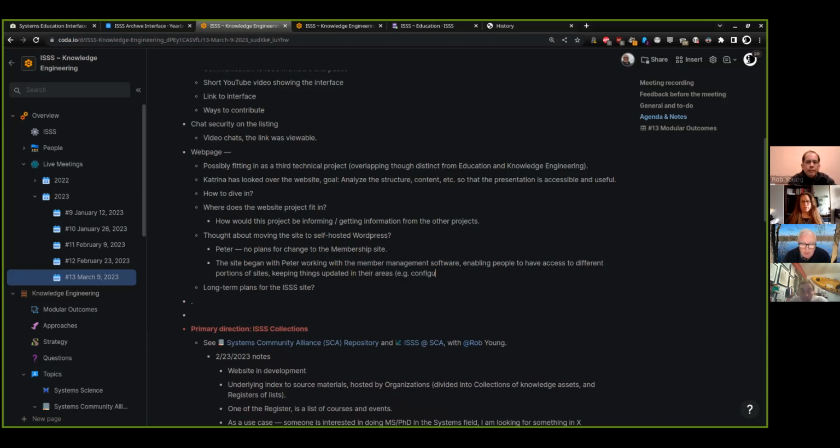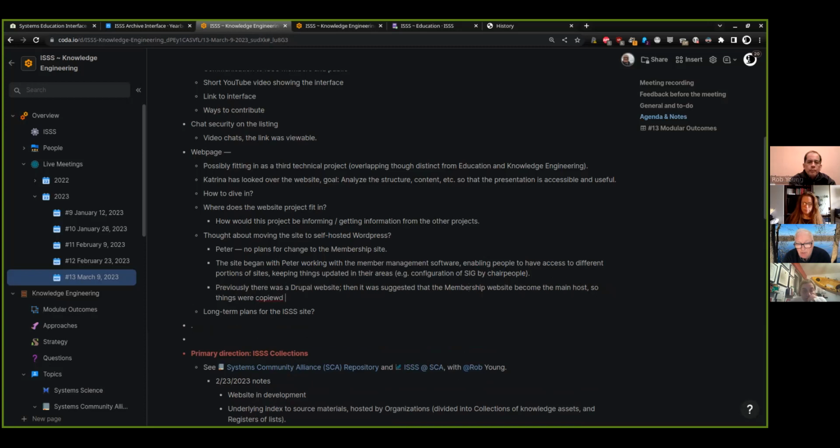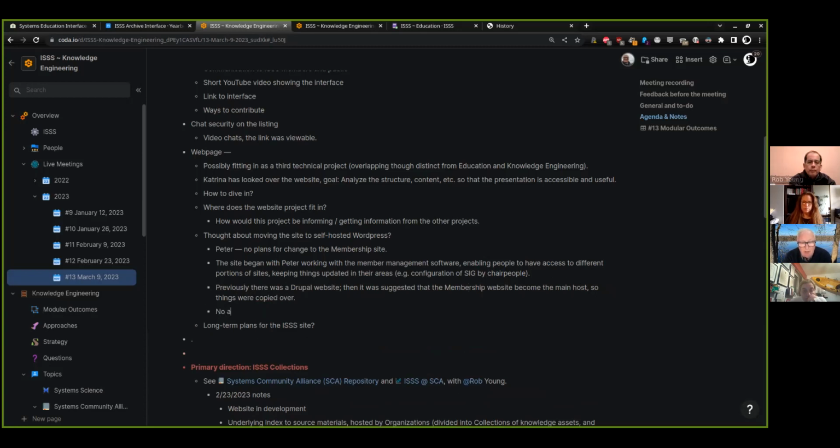The overall design has been somewhat of a follow on from what was previously a Drupal website, and it was then suggested that the membership site that I started become the website. And so that involved a process of copying much from Drupal into what's currently there. So as a base, I don't anticipate making any changes in the hosting platform for ISSS.org.